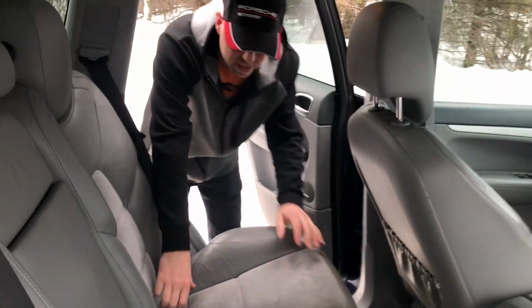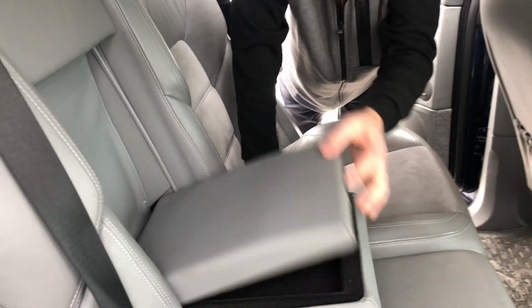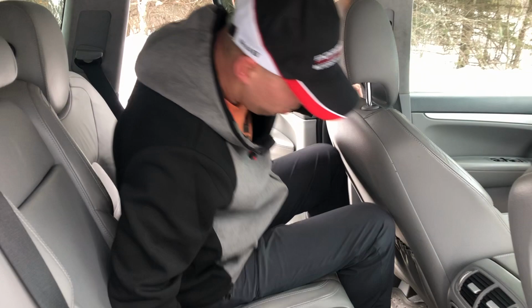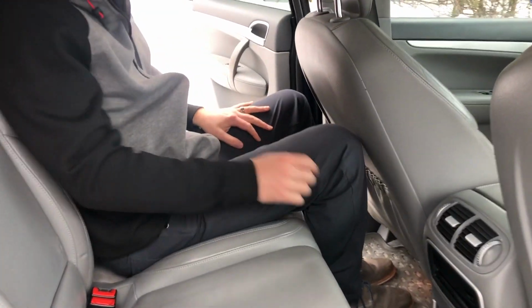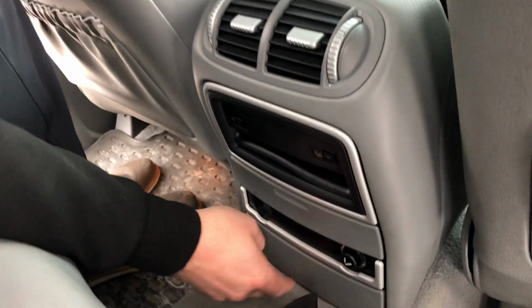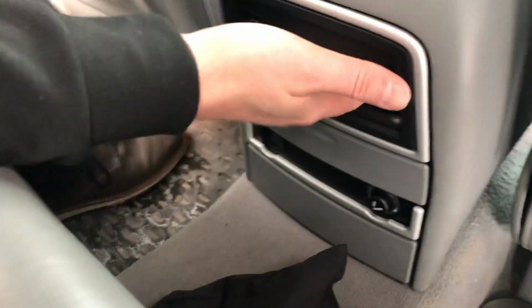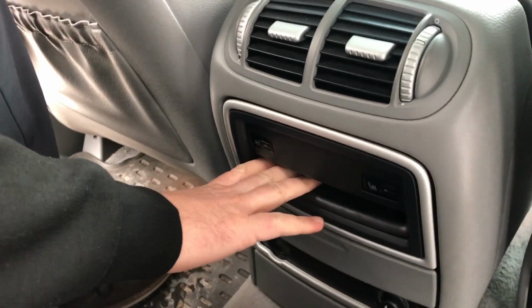All right, so back here, you got your standard back seats with your little cubby, and you have enough room to sit. It's tight. It's not the most spacious thing in the world, but if you look here and here, you got your heated seats for the passengers. I don't ever go back here. You got your cigarette lighter, of course. Who doesn't need that? And there is even a little place here to smuggle something.